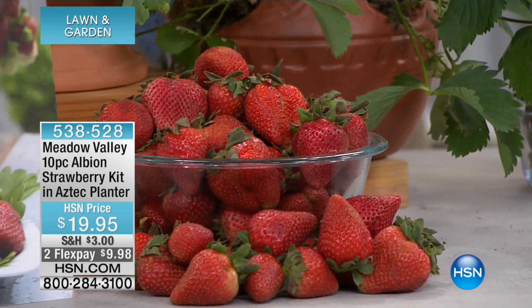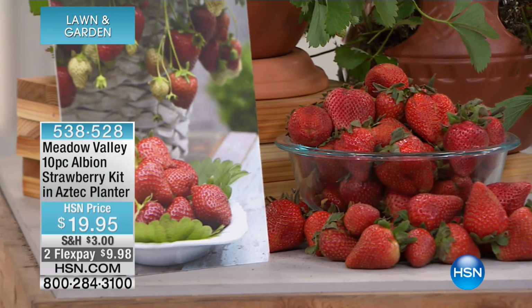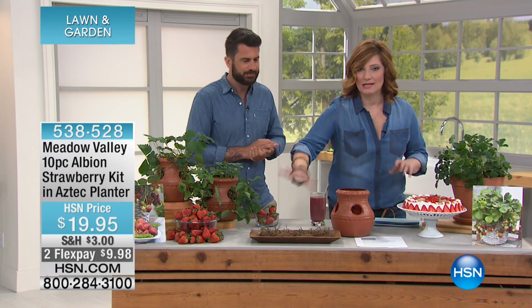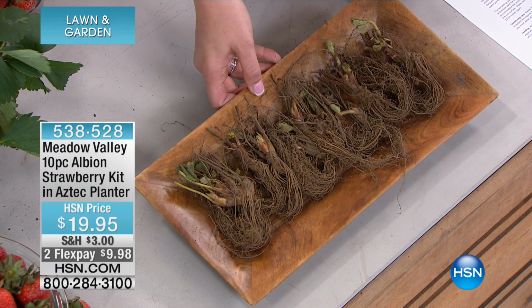So this really is the perfect way to grow 3 pints of strawberries. That's a lot. Per plant, so 30 pints from this complete collection, all through the summer as well. Because you're getting 10. Let me show you exactly what you get for $19.95. You're going to get 10 pieces of your Albion strawberry kit.